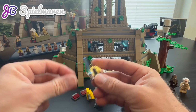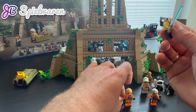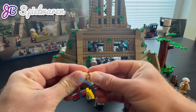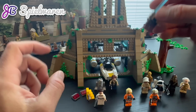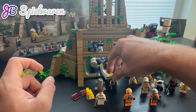We already got this character, Luke Skywalker, of course, dozens of times, but we got it in the book, in several books from Lego Star Wars, but always with another torso print. So this one is a brand new minifigure, and I think it might be exclusive, or will stay exclusive to this set.